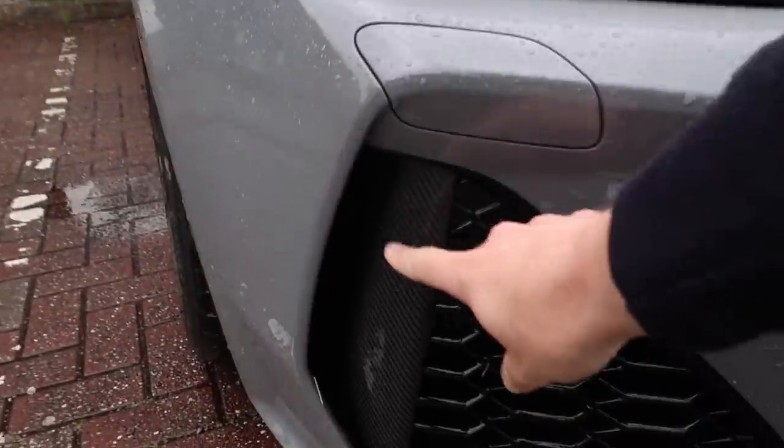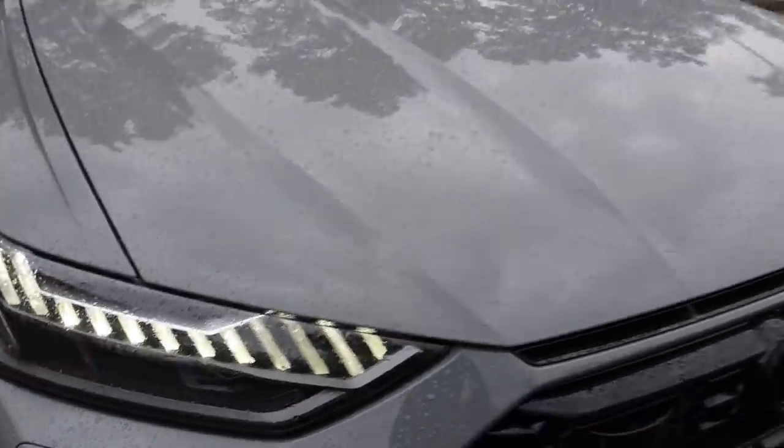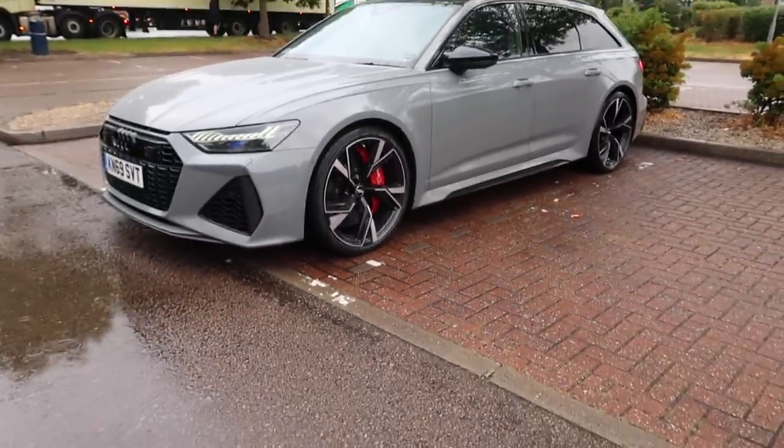We've got lots of carbon fiber down here. Very, very nice. These matrix headlights are unbelievably good. I'm a big fan of this. Of course, the Nardo Grey for me is a winner. I'm a massive fan of Nardo Grey. What do you guys think?